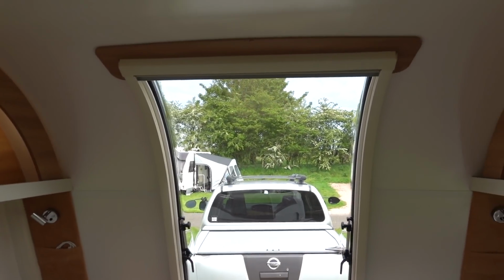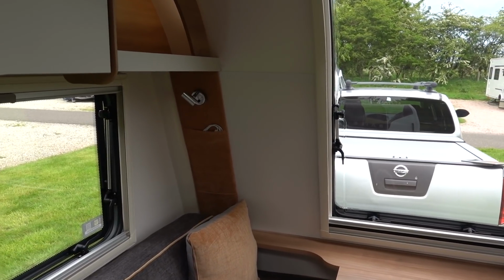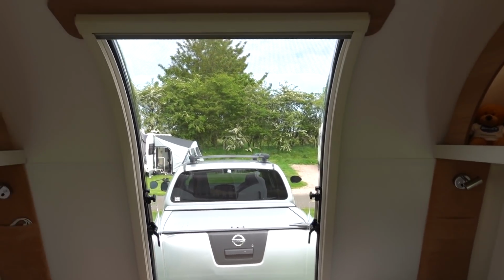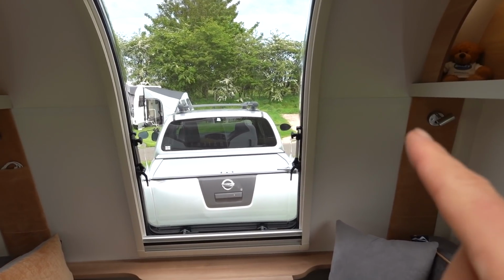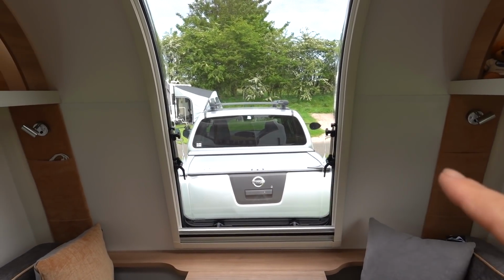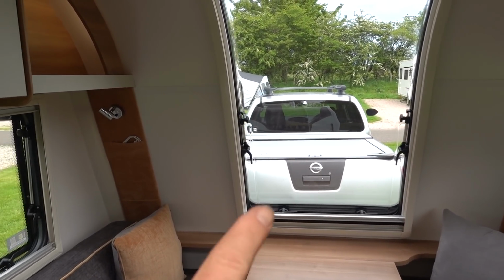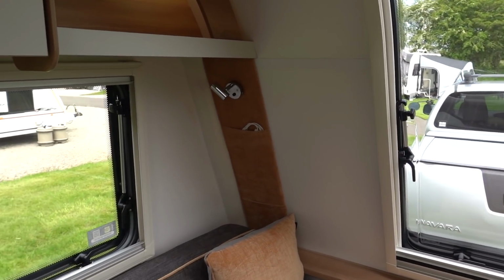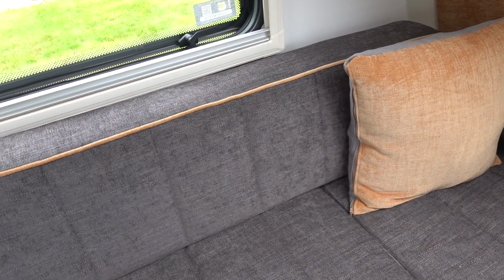So we've got the one front window here, and I would say this is the one thing that I kind of wish was done differently. Great height to the window, you can stand up and see out, but I think I would rather the more traditional oblong window that was this way round, so if you're sitting down, you're not just viewing that way, but you can see everything. I think that's the only thing I really would rather change about this caravan. Everything else I think is pretty spot on.